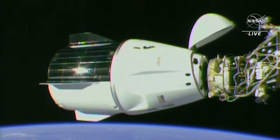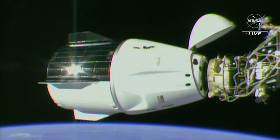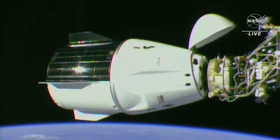Soft capture complete. I can copy and concur. That docking time is 7:01 a.m. Central Time. Dragon and Station at the time of docking were 262 statute miles off the east coast of the United States, just off the coast of South Carolina.